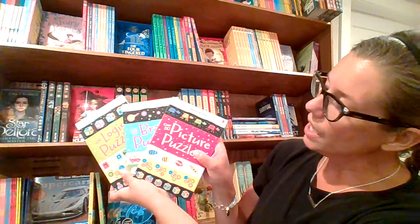We also have different educational activity books. There's picture puzzle, brains puzzles, logic puzzles, there's math, there's times tables. These are great because they're small and they fit in a bag, perfect for plane and car and train travel.